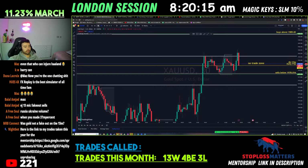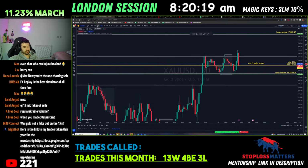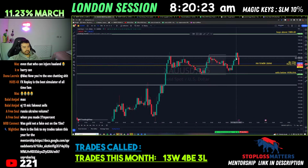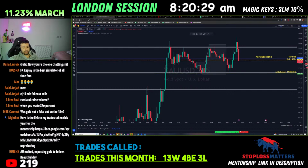Was gold not a fake out on the 15? Yeah, it was. But in terms of me taking it, it didn't make a top wick, didn't come back up here, reject, then reflip, break the low. If this candle did this, because I need more confirmation, right? This could still be just the lower wick of the hourly. 30 minutes more confirmation, a very higher confirmation.